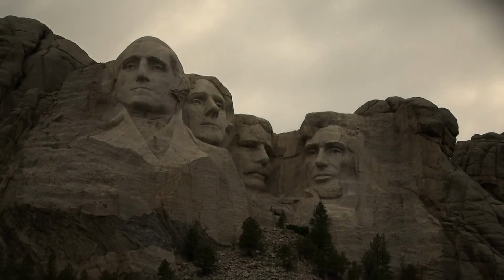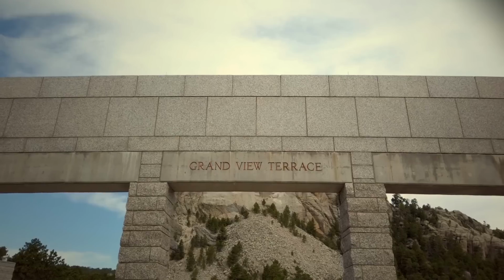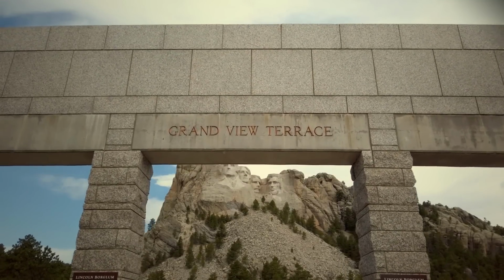Another famous architectural monument with a secret is Mount Rushmore in South Dakota. Everyone admires the images of the U.S.